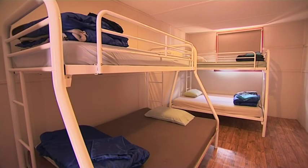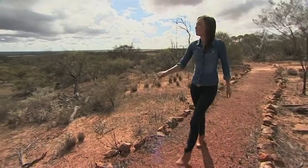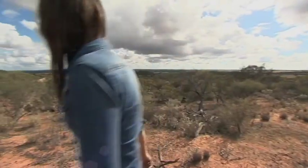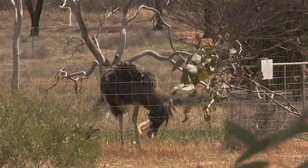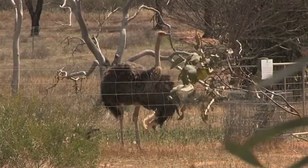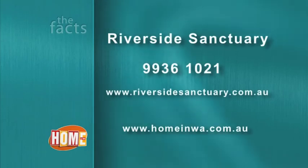Nature is really the star attraction of Riverside Sanctuary, and they pride themselves on protecting and rehabilitating the natural landscape. In fact, they've even won awards for it. Here you'll get country hospitality with nature right on your doorstep. It simply is the perfect place to relax and unwind. So next time you're looking for a unique holiday escape, why not head to Riverside Sanctuary? You'll have nature right on your doorstep.